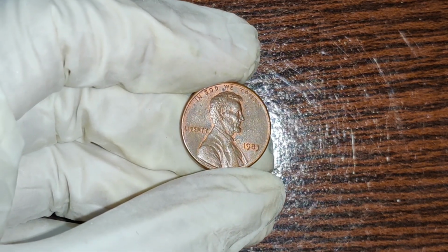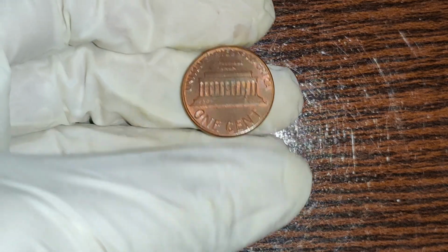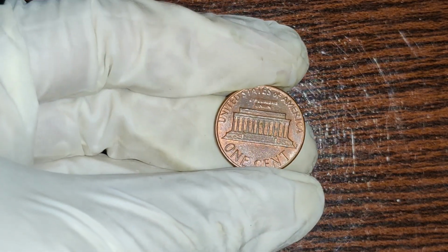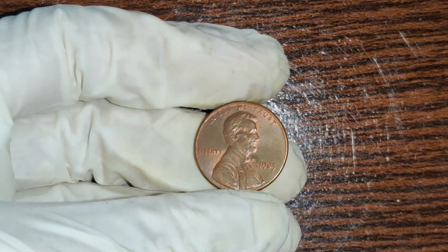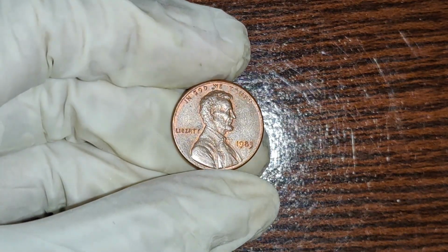Show an animation of the minting process and transition from copper to zinc. The 1983 penny was struck at 3 different mints: Philadelphia, no mint mark; Denver, D mint mark; and San Francisco, S mint mark for proofs. While most of these pennies are common, a few have major errors that make them incredibly valuable today.